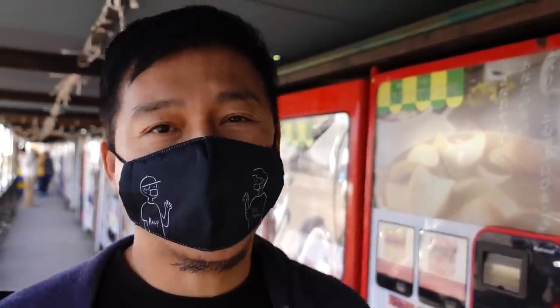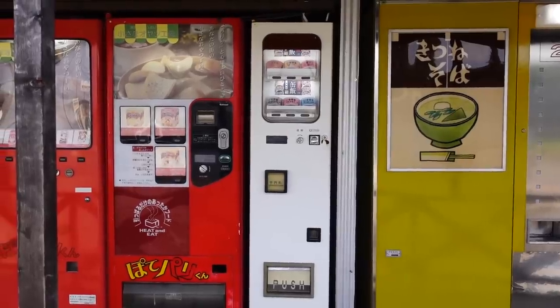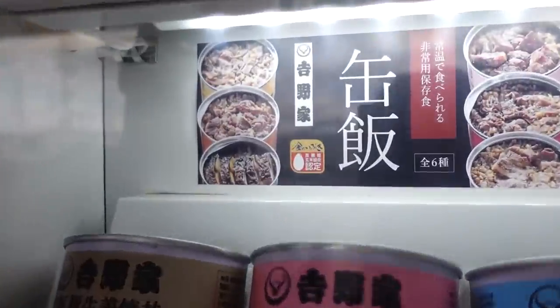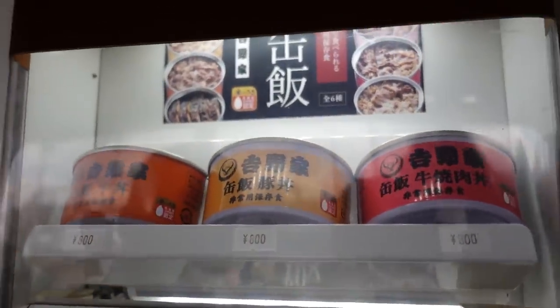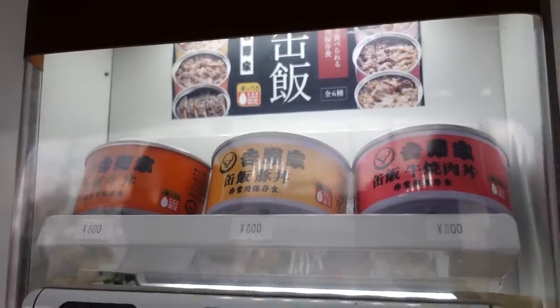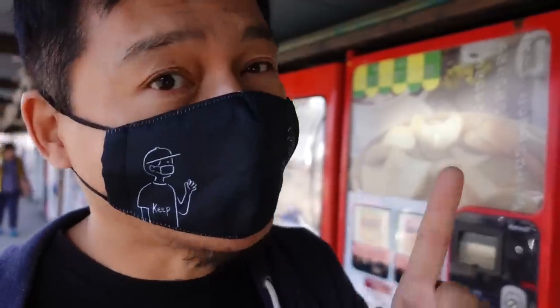What else should we get? Alright guys, since that didn't work out, we're gonna get something savory. We're getting Yoshinoya beef bowl in a can. And I guess it comes with the rice, because it does say rice. And there are six different cans. The top is, I think, beef, pork, and that's yakiniku. And then the bottom, there's some other ones. But it's 800 yen. Once again, it's a little bit pricey.